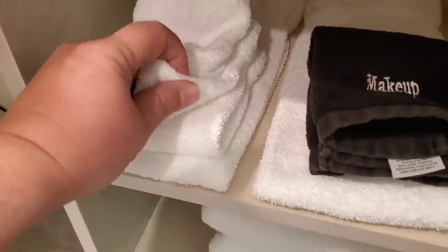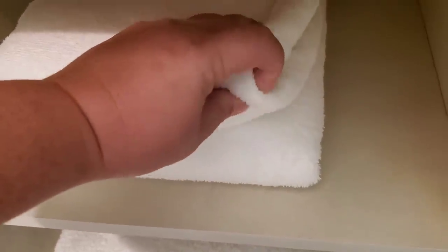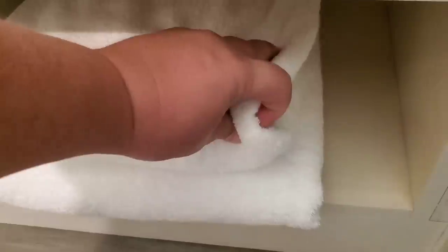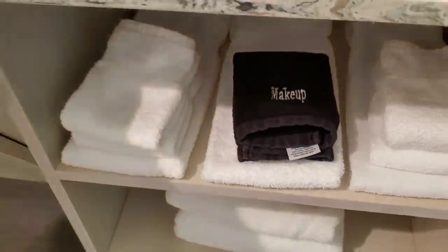Now, a lot of folks are saying, what are the thicknesses of them? Are they really super thick? They're kind of rough feeling. They're not like super soft, but they're like your standard towel. These down here are a little more fluffy, but they're still kind of scratchy, so they're not super soft.